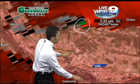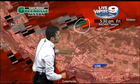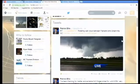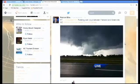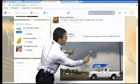If you're in the city, don't worry about it. But if you are to the north, if you're coming up Highway 11, north of the loop. You got my Twitter. Go ahead and pull it up. There it is. Actually, let me do that again. There's a tornado on the ground. There it is right there.